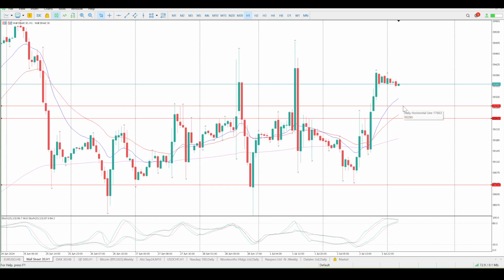There's a couple of levels in between this. So this is the zone I'd be paying attention to: 39,290 and 39,250. That's what you want to pay attention to. That could be the area for the bulls to come in. This could also just be setting up for a flat bottom triangle, which is normally the top of a move structure, or a move all the way back down to the bottom of the range.